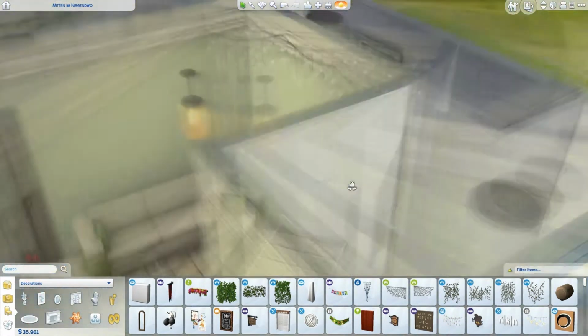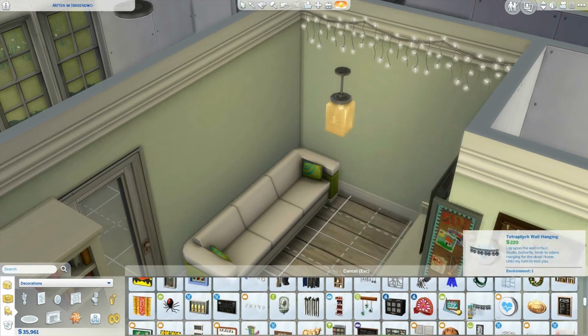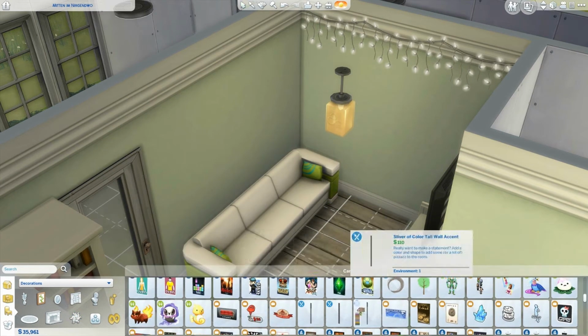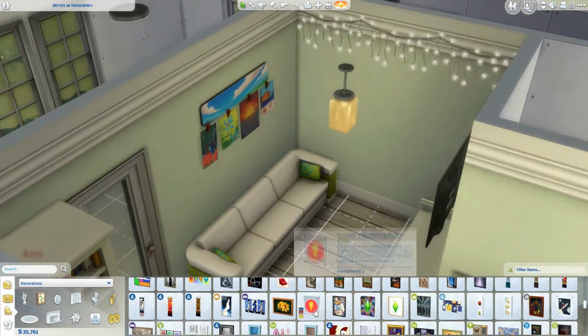I can't even tell you, because as I said before, I suck at living rooms. It's my least favorite room in The Sims to furnish and decorate. I just don't like living rooms in The Sims. I don't know what this is.